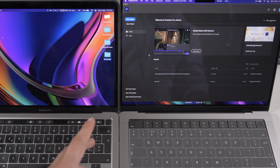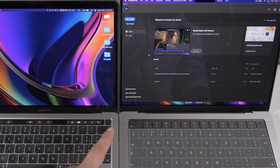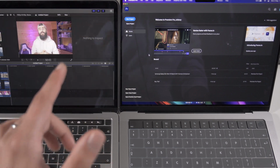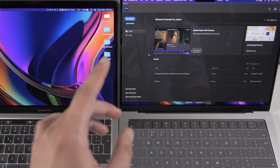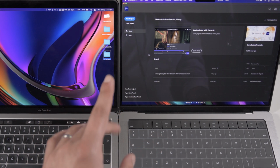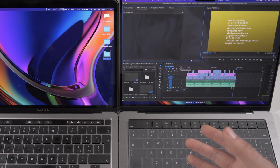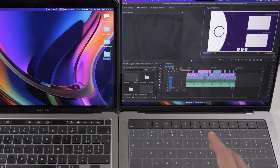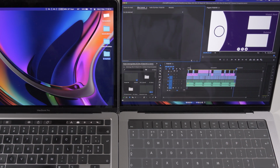And by the way, I forgot to mention that on both of these laptops in the background, there are some apps running, and one is Final Cut Pro and the other is DaVinci Resolve with some heavy files loaded on them. So those results were all with this software open. Now let's open the same project here on the 2021 M1 Pro and let's see how it does.